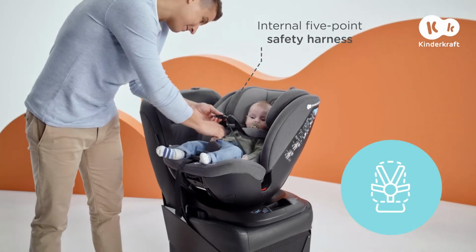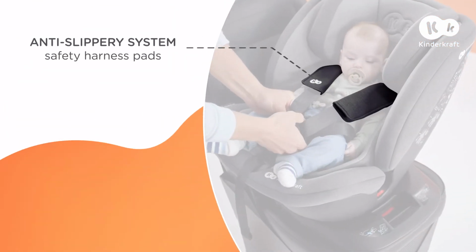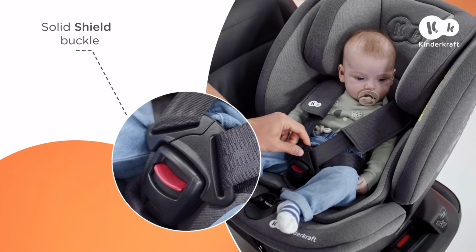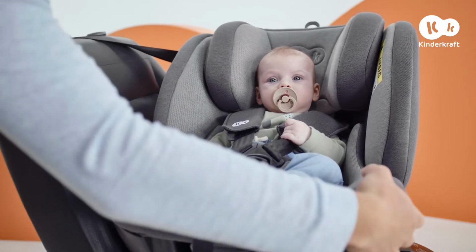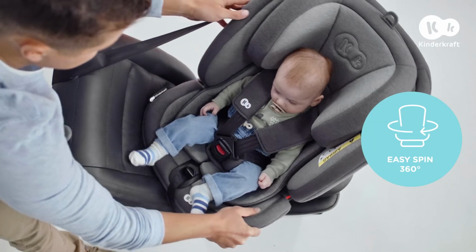Your little passenger is kept secure by the comfortable 5-point safety harness. Thanks to the Easy Spin 360 function, it's really easy to place your little one in the car seat.